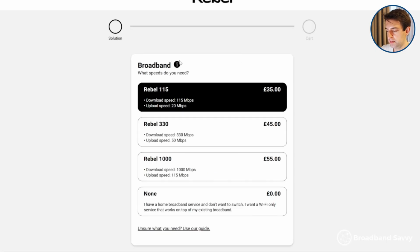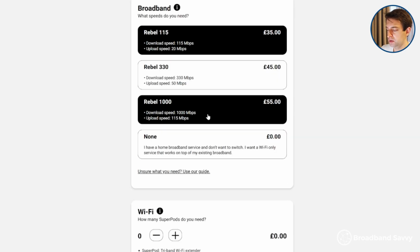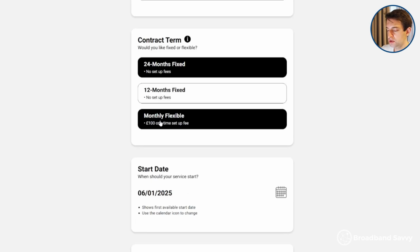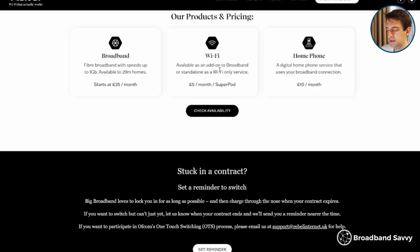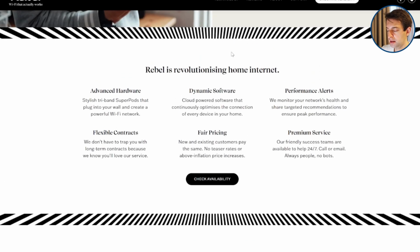As a result, their prices aren't the lowest on the market, and they don't have a huge range of different plans to choose from, but they offer fast download speeds, and the monthly cost doesn't change whether you want a 12-month or 24-month contract. You can also choose a monthly rolling contract if you don't mind paying £100 up front. There's also Wi-Fi signal boosters and home phone add-ons you can choose to include, which is good to see from a small broadband provider like Rebel. But apart from that, they're very focused on just delivering broadband service. There's no cable TV add-ons, for example.